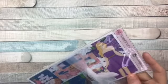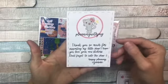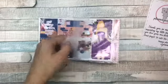Okay, this next one is from Planning with Jay. And it says, thank you so much for supporting my little shop. I hope you love your new stickers. Don't forget to rate the shop, which I will be. And I think these were the freebies. I love her packaging. Look at that little netting bow. That is the sweetest little thing. Just the little touches mean so much.